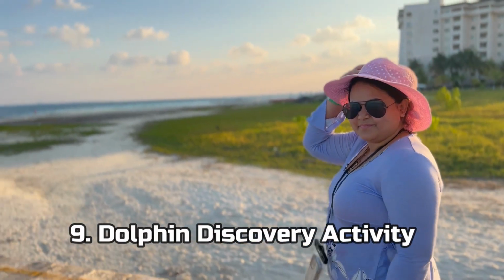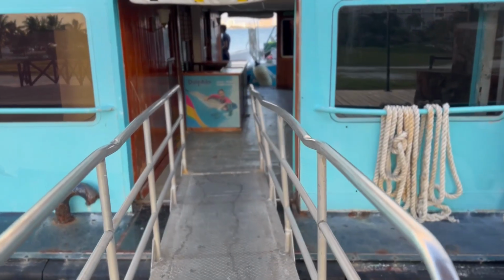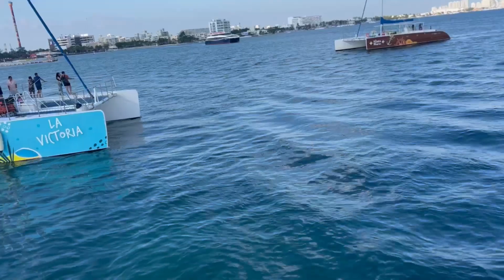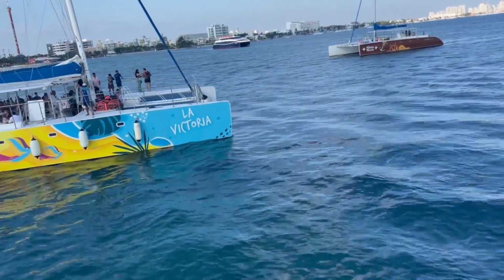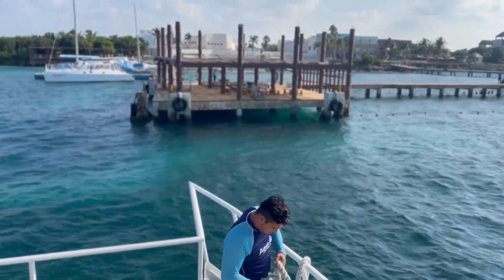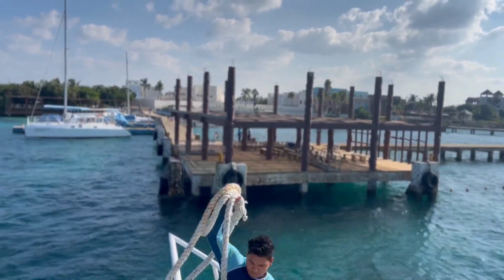Then the next activity we did was the Dolphin Discovery. It was at Isla Mujeres Island, and this activity included a cruise. It took us from our hotel to Isla Mujeres, and then there was a briefing. They gave us a locker, and then we had a lot of fun with the dolphins and the sea lions. And we also had an amazing Mexican lunch buffet there.